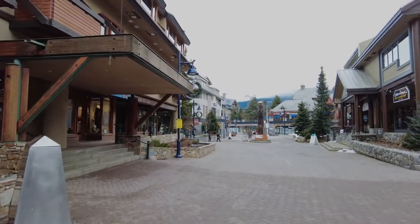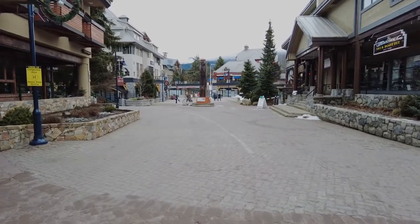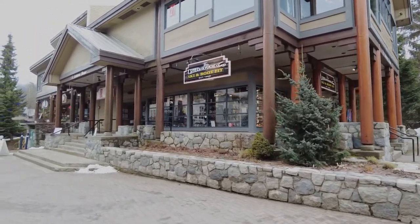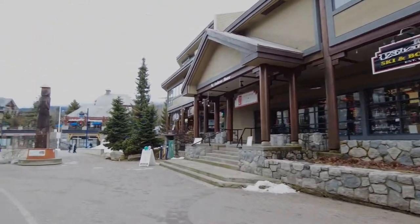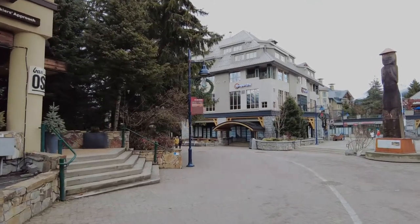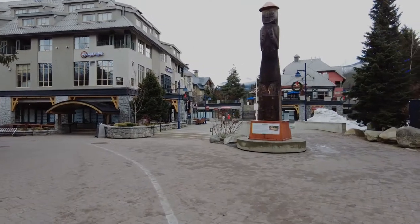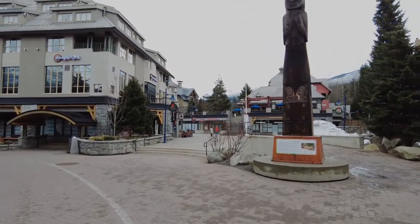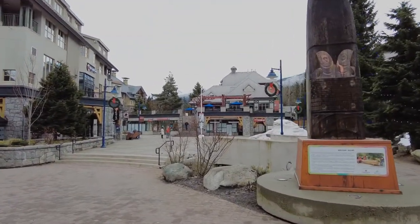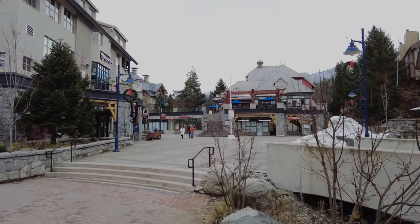That's Blackcomb in the distance. St. Andrew's House. Mongolia Grill. The Starbucks is now closed there. It used to be a Starbucks right behind this totem pole here. That was Starbucks number two in the village here. Now they're gone.